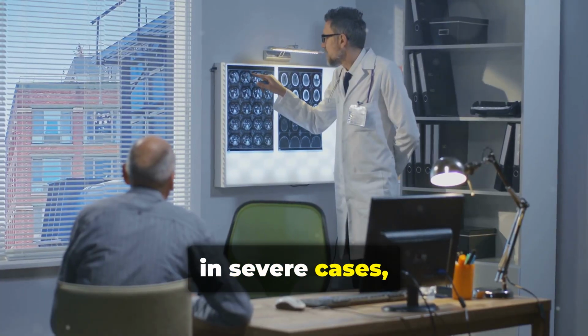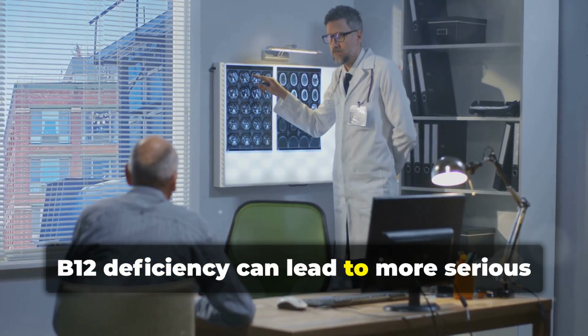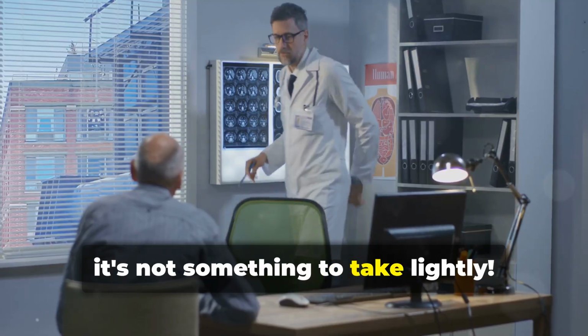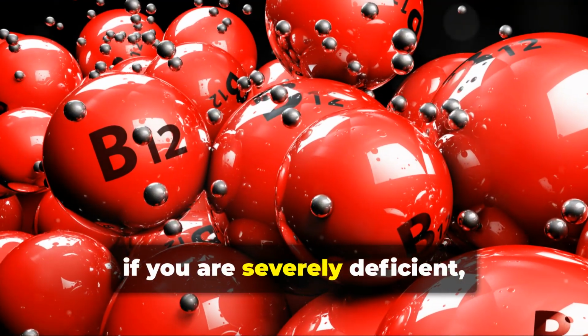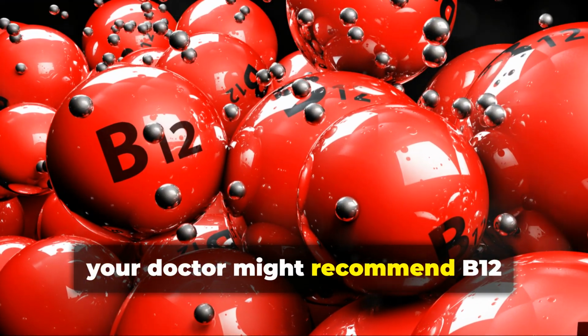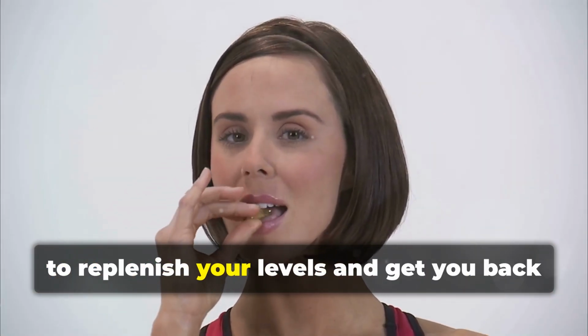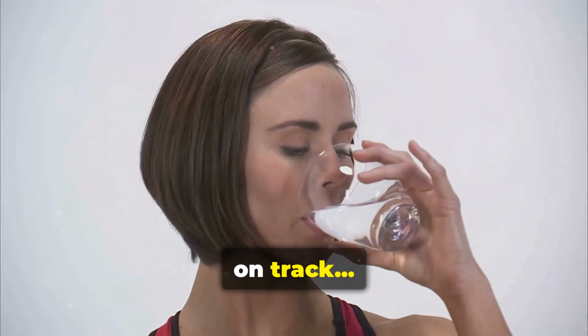In severe cases, B12 deficiency can lead to more serious neurological problems, so it's not something to take lightly. If you are severely deficient, your doctor might recommend B12 injections or high-dose oral supplements to replenish your levels and get you back on track.